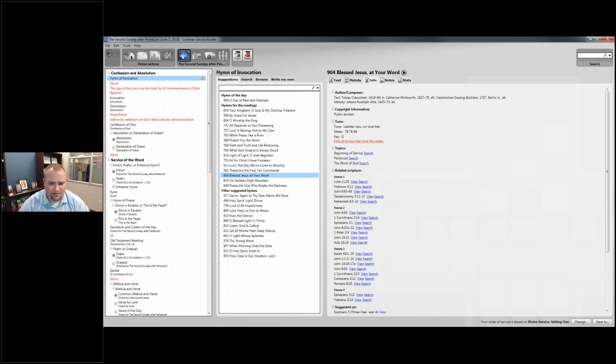The next area is a little bit more significant. So topics: beginning of service, Pentecost, Word of God. All of those flow really well for this specific spot because we're talking about the Word of God and the place it should have in your life, and we're remembering the Sabbath day and going and hearing and receiving God's gifts through the Word and sacrament. So that makes sense. Of course, beginning of the service is a great thing because we're at the hymn of invocation. And then Pentecost, we're in that season of Pentecost.